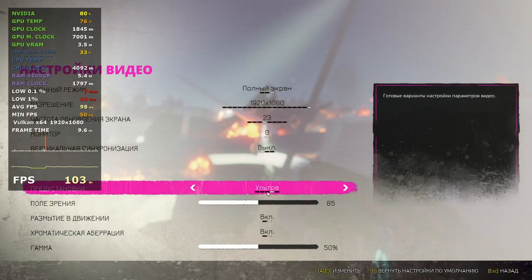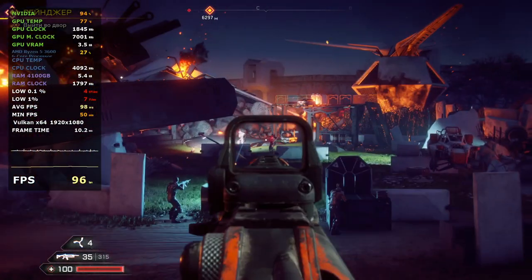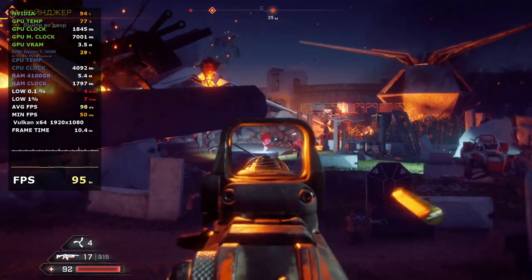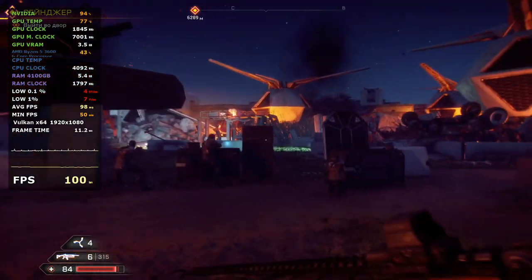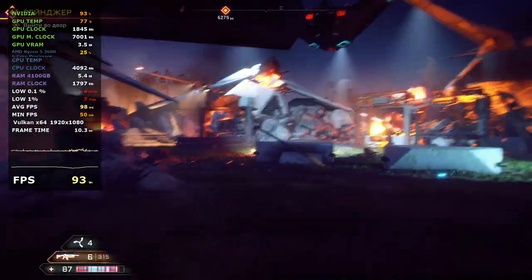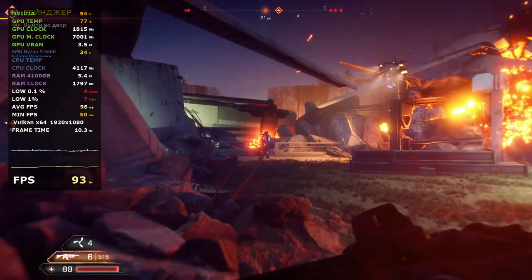The first game in our test is Rage 2. The game is pretty new and fresh, all settings on ultra and full HD resolution. I put it all on maximum, aliasing and other stuff. The game runs perfectly, playing on the Vulkan API. On average we have 97 FPS, which is enough for that kind of game. The system is not overloaded, we have enough free resources. No questions about gameplay, our PC can easily run the game.